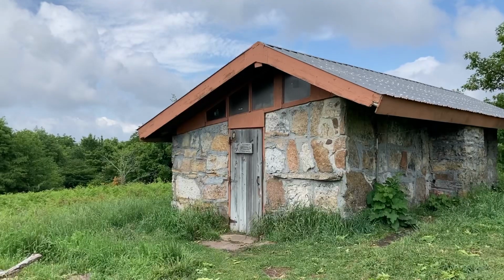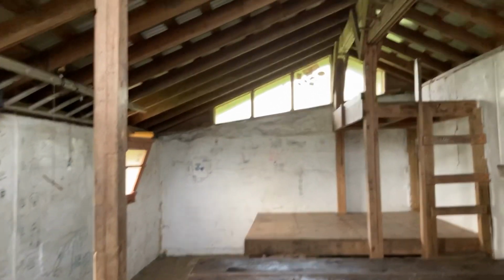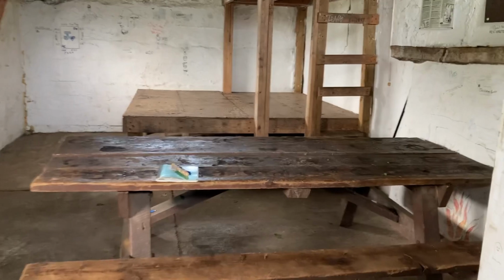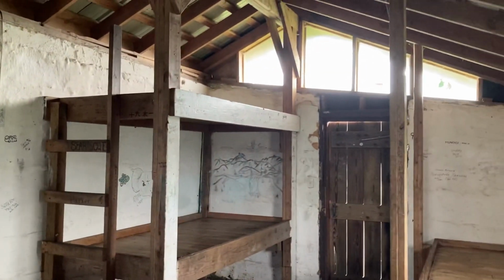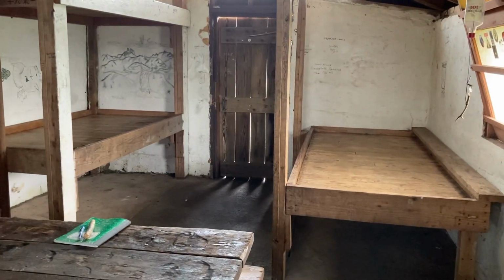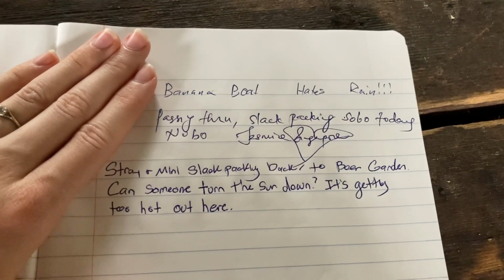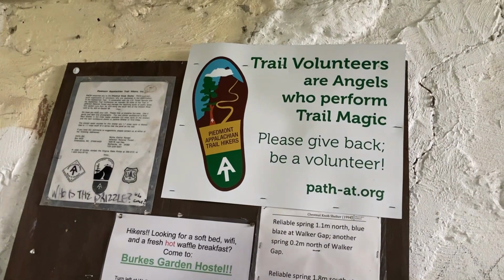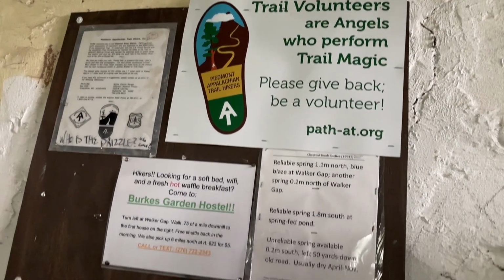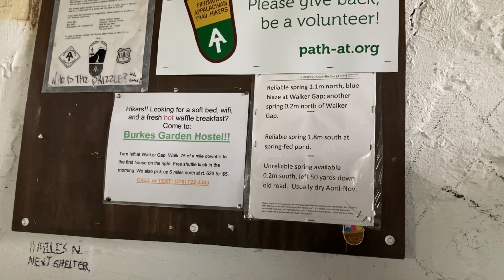This is the Chestnut Knob shelter. This is an old fire warden cabin that's been converted into a shelter, which is pretty unique. Jasmine was the last one to sign this yesterday, and I think I'm funny. A little information on Path, who maintains the shelter, and a sign encouraging people to volunteer, and then another sign for Burkes Garden, something that tells you about water.